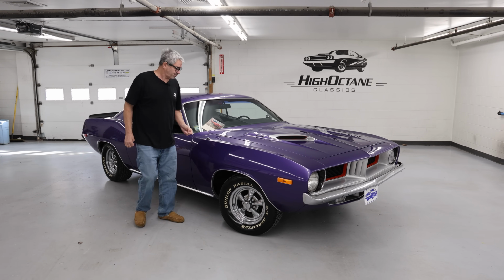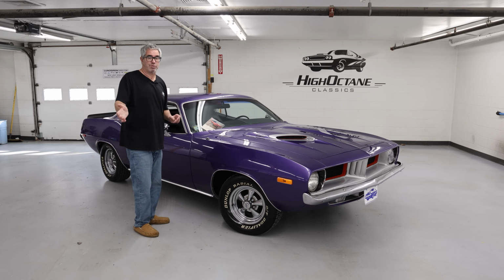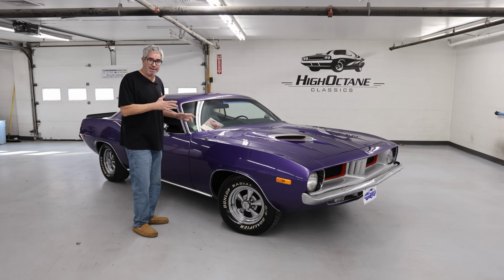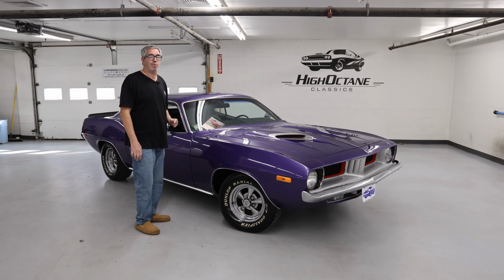So this one here, great example of the breed, Plum Crazy Purple. It's kind of a work in process. The folks at High-Octane Classics are still finessing this one to make it 10/10ths. And with that said, we'll take a look around this one and see what we can find.